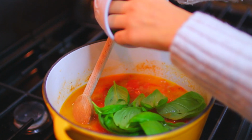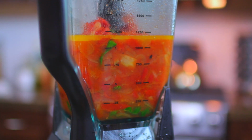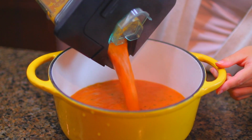And then I'm adding in half a cup of washed basil. I'm just giving that a quick stir, and then I'm going to transfer everything into a blender and blend it on high until it's nice and smooth. When it's done blending, you want to put it through a mesh sieve to get out any of the lumps or anything that didn't blend up completely.